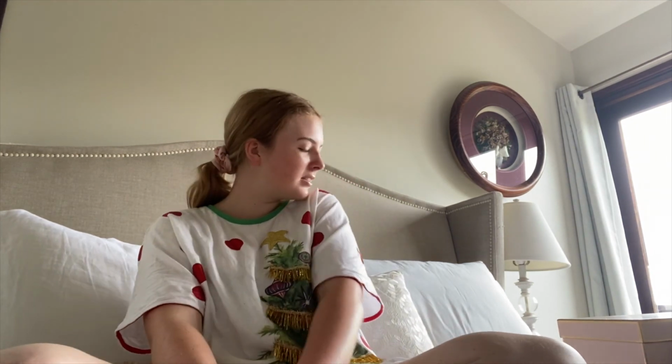That's super exciting. And then everything's cooking right now. We've made stuffin' muffins, which is Heather's signature thing, and I helped a bit with that one as well. And then my dad does his ham, and I helped a little bit with that as well, but he did like 99% of it.